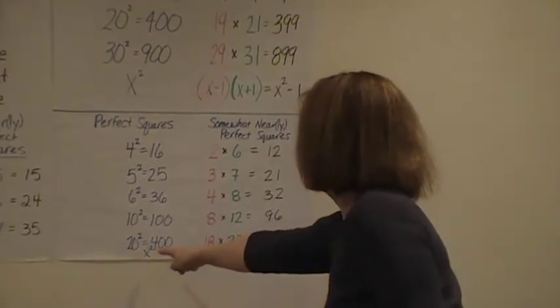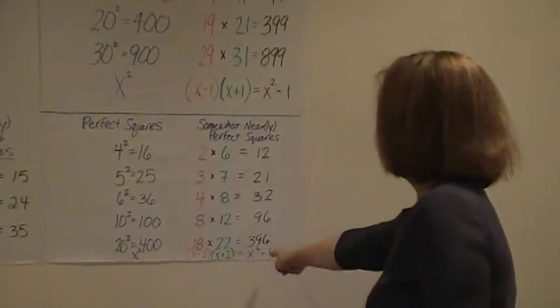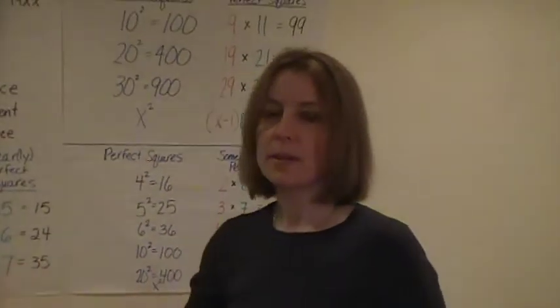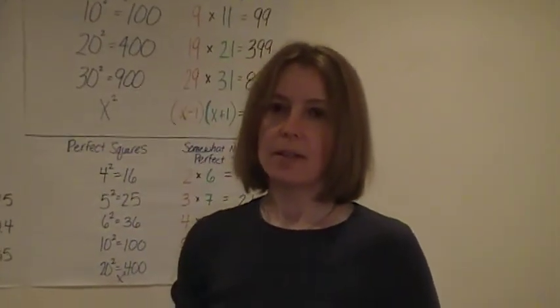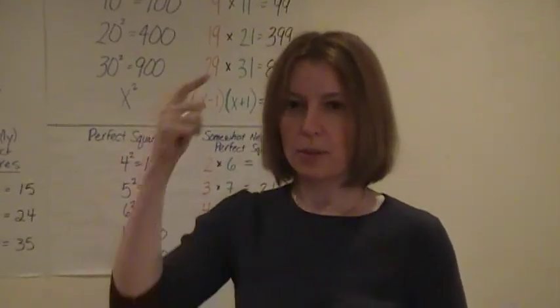And so anything that we start with a perfect square, if we go down by 2 and up by 2 and multiply those together, we'll always get 4 less. And so by working with these perfect squares, students can gain confidence, and they can develop automaticity, and they can improve their mental math, and they won't be using a calculator.